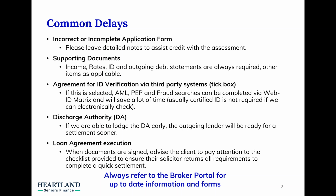Agreement for ID verification by third-party systems. There is a box in the application form that will need to be ticked, where the client agrees to have their identity verified via our third-party systems. Basically, if this is selected, the searches we complete for AML, PEP, and fraud can be completed and save so much time. When this isn't ticked, it creates quite a few more hurdles for our assessment team. So that will do wonders.